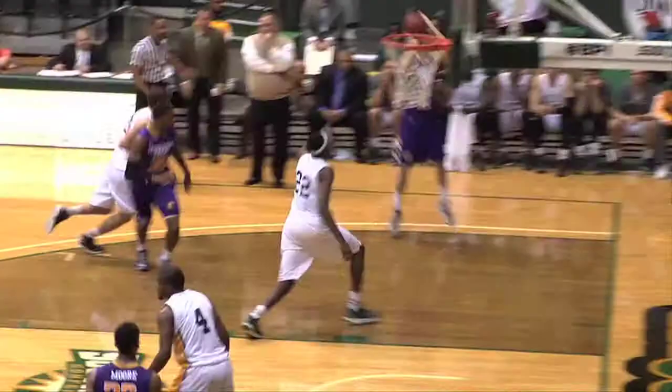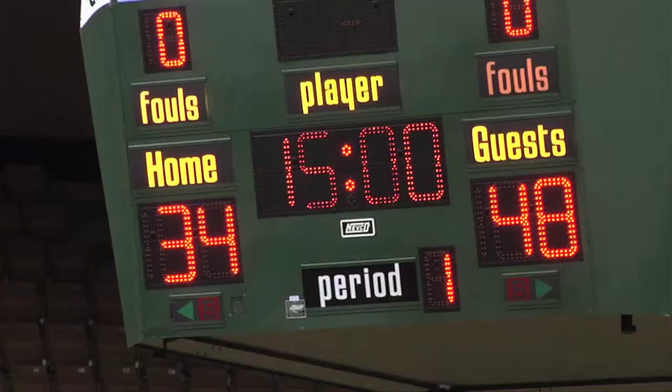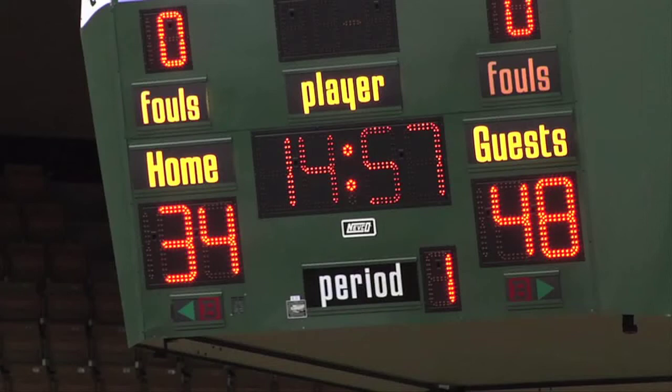16-footer. Good. Hit the back of the rim. Kick back in. Fell in for only a two. They have a 14-point lead here at the half. 48-34. Well, up top Jackson.